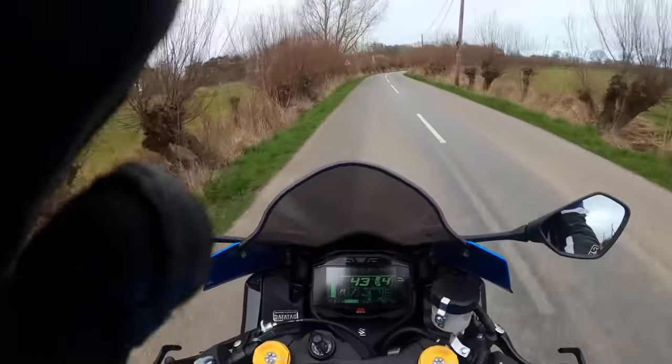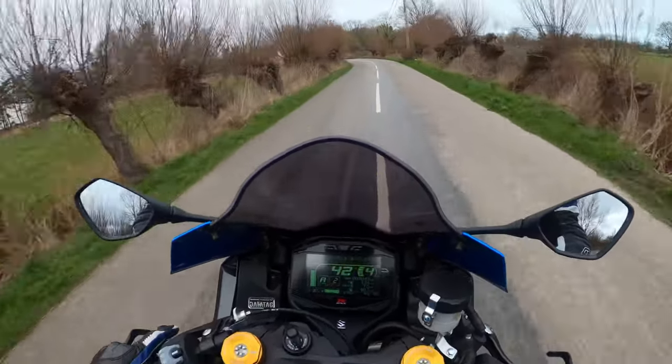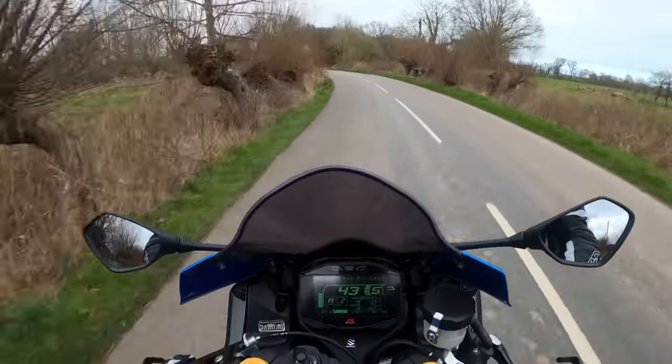Literally, as soon as you get on this thing, you can notice the difference in performance compared to the Triumph. Absolute animal, this thing.